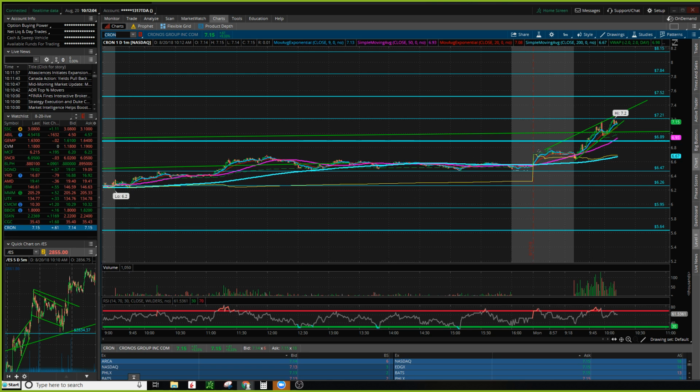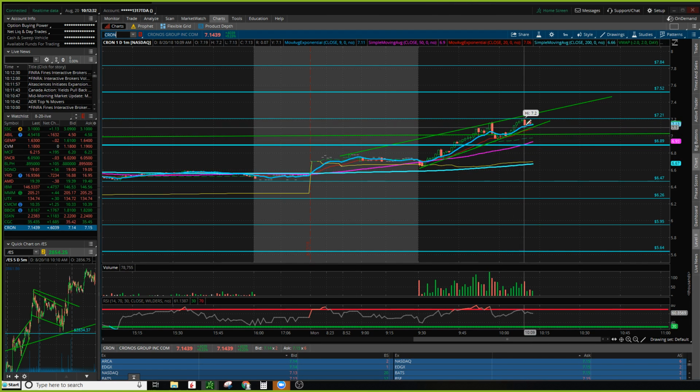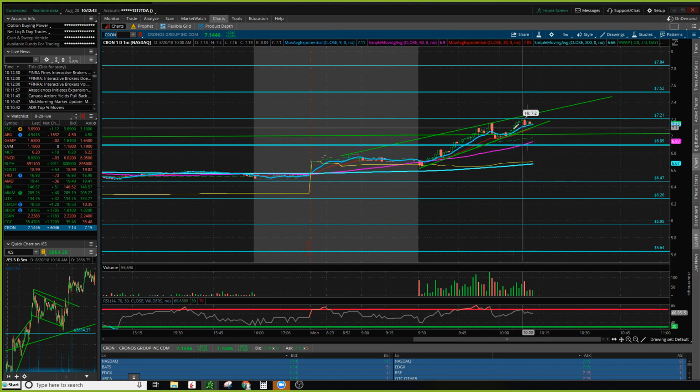Yep, so look for Cron to pull back again to this area. Now we are kind of in a rising wedge, so I would maybe look at this to form an inverse head and shoulders maybe a little bit. This could kind of be a left shoulder, right shoulder. Possible. Cup and handle. So we've got some possible bullish patterns within this rising wedge, which is bullish until it's not, until it spills out of it. So we'll watch this trend line pretty close.